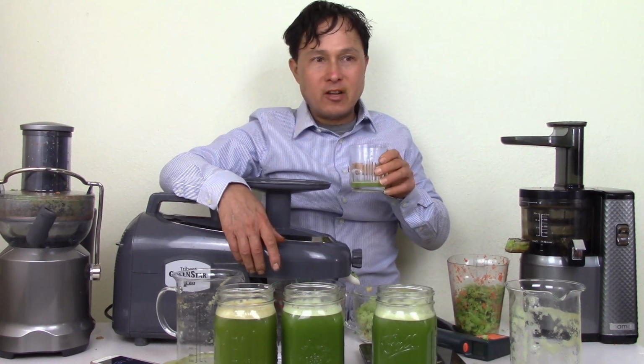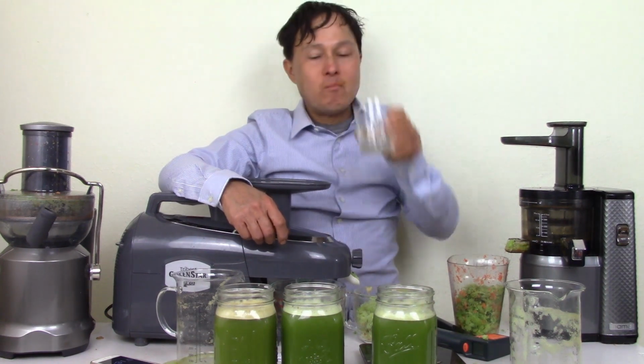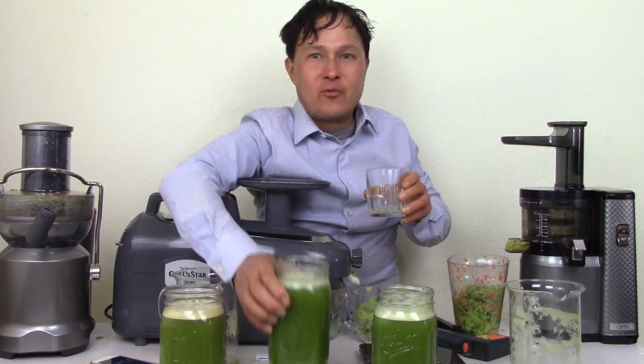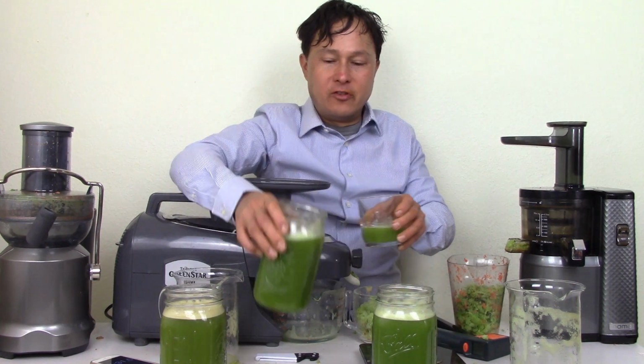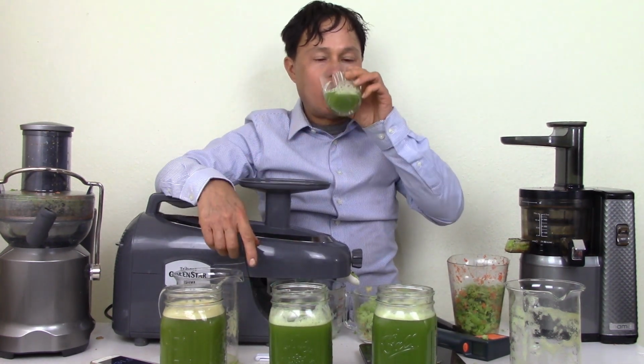I mean, that's a decent celery juice. Kind of tastes a tad bitter to me. Watery. I don't know. Everything's watery to me today. I usually mix a lot of other things in my juices besides just straight celery these days. All right, Green Star Pro juice.